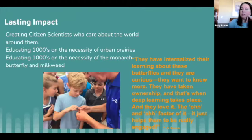We've created citizen scientists. They care about the world around them. They're educating their parents. They talk to us, they talk to each other, they talk to their parents. I have a little girl this fall who convinced her parents to take a quarter of their backyard and turn it into native plants and a pollinator garden. And so even though it's one, that one is so important. And that little girl is so excited. And our little local newspaper picked up her story and she can't wait.